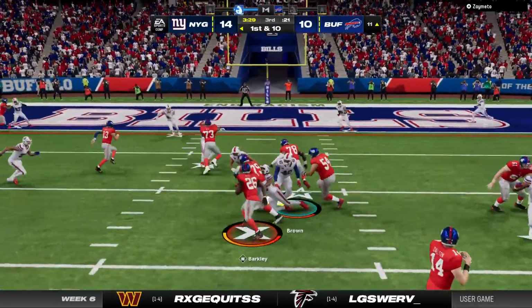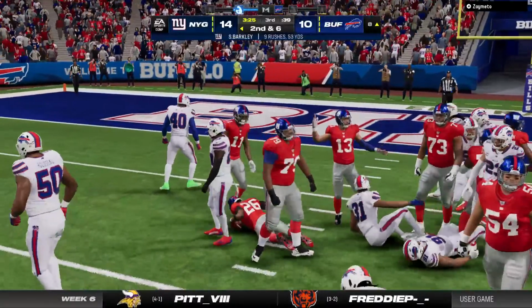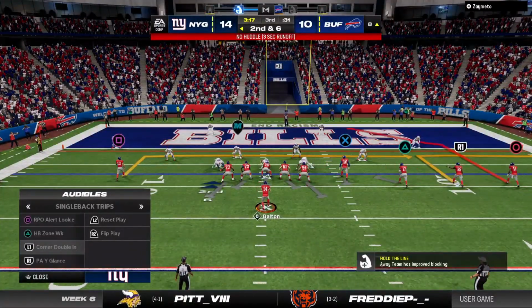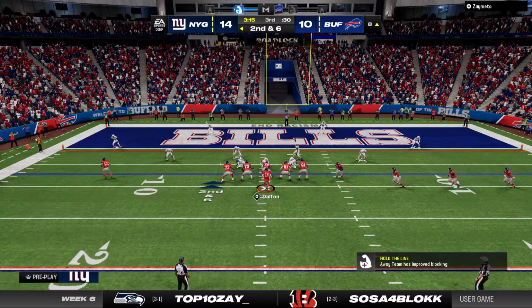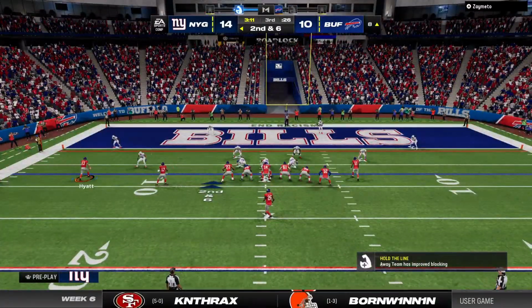A give to Barkley out of the gun. And a pickup of about 4 down inside the 10 to the 8-yard line. Facing a 2nd and 6 from the 8. 93, 52, 93, 44, 44. Pick it up.